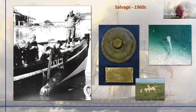Now, this picture on the left is a local fisherman who brought up a cannon. Fortunately, it was never conserved, and nobody knows what happened to it. The young boy there was actually the skipper of the boat that we used as a dive platform. On the right hand side, there's a single copper pin, and I put that in because all along the keel of the wreckage there were large copper pins which unfortunately in the 60s were cut off and sold for scrap.